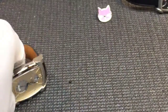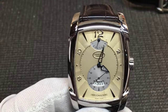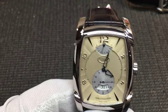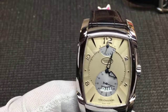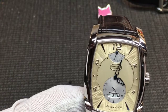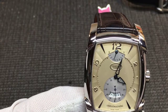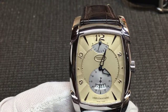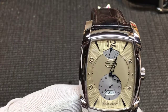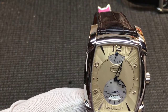Now, before I discuss the latest addition to the collection, the Hebdomadaire, I want to say a few words about Parmigiani Fleurier. Michel Parmigiani got his start as a watchmaker restoring antique watches, and he went on to manage the Sandoz Family Foundation collection. They were so impressed with him that the Sandoz family decided to back him to create his own line of watches, which he did almost 20 years ago. Michel Parmigiani is recognized as one of the premier independent watchmakers.